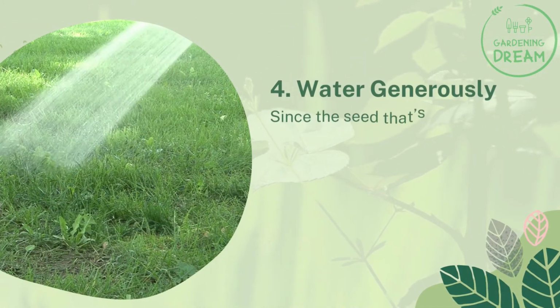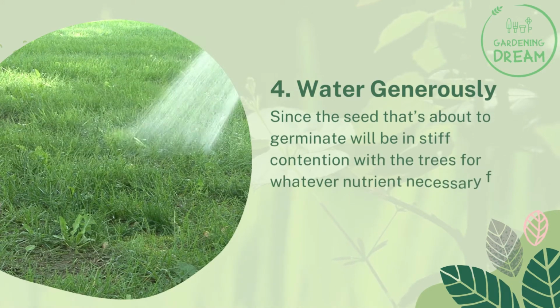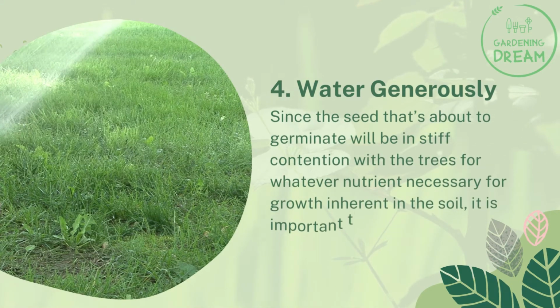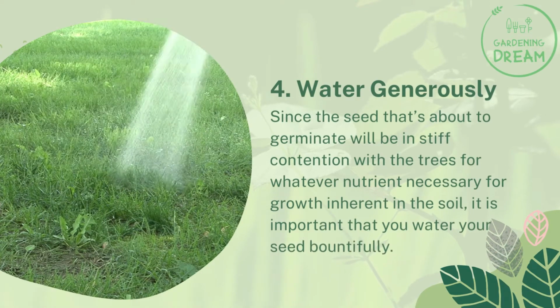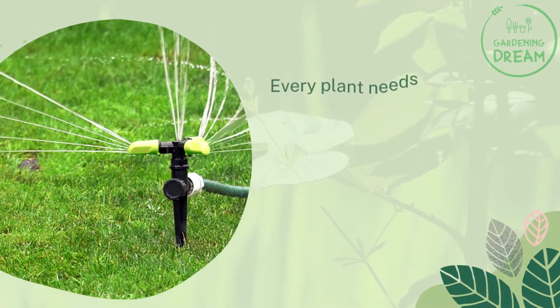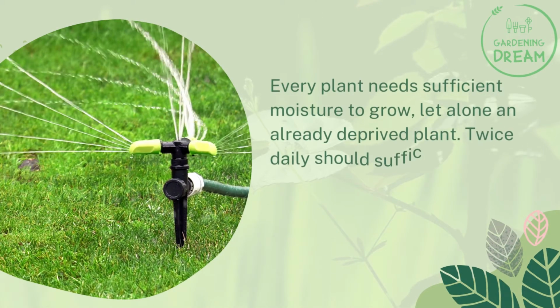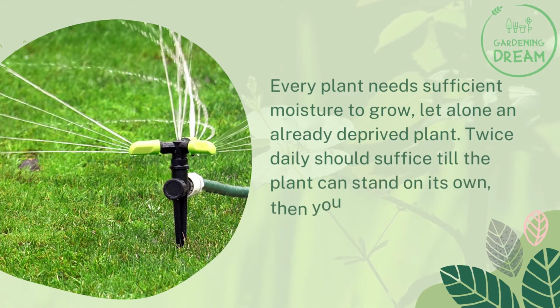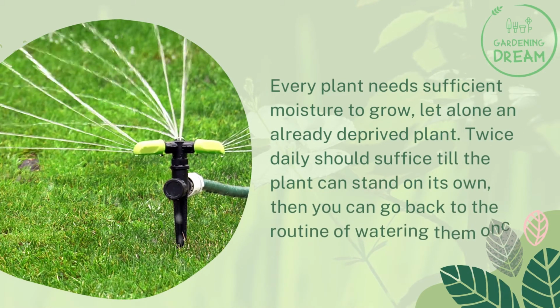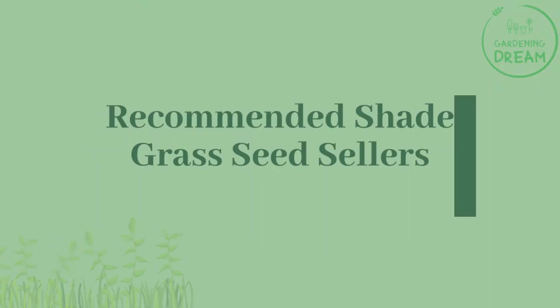4. Water generously. Since the seed that's about to germinate will be in stiff contention with the trees for whatever nutrient necessary for growth inherent in the soil, it is important that you water your seed bountifully. Every plant needs sufficient moisture to grow, let alone an already deprived plant. Twice daily should suffice till the plant can stand on its own, then you can go back to the routine of watering them once daily.